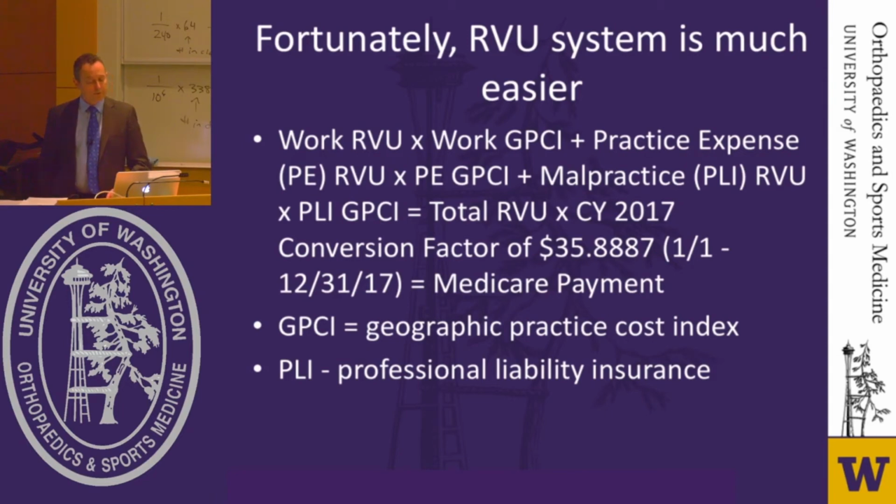I tried to get it for UW and gave up. And there are some problems here, aside from the fact that it's ridiculous that you can't figure out what anything costs. More importantly, this doesn't reward value. It doesn't reward quality. It has nothing to do with anything that we are looking to do. And the problem is that it leads to hospitals chasing services which provide the highest number of RVUs and cash per RVU. So there are a lot of perverse incentives here.